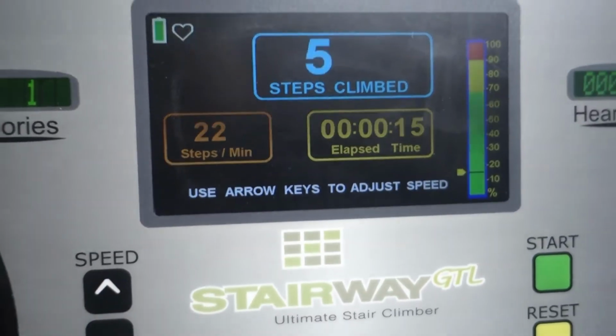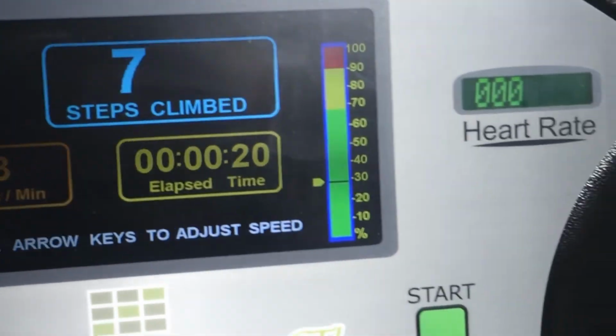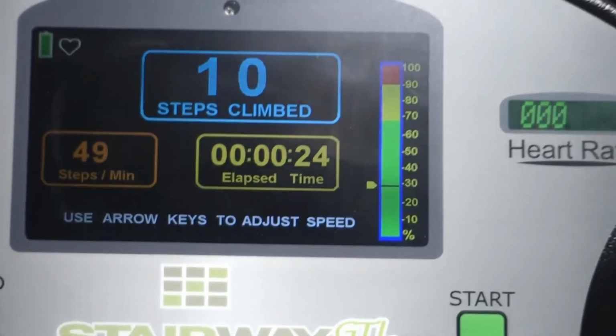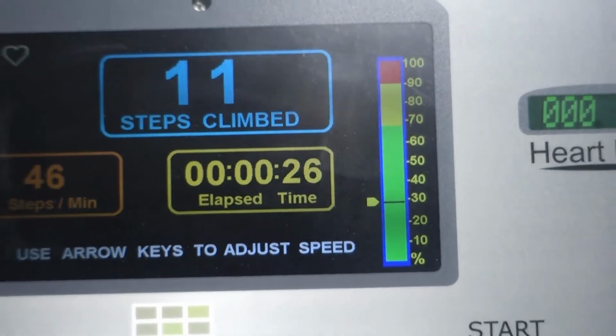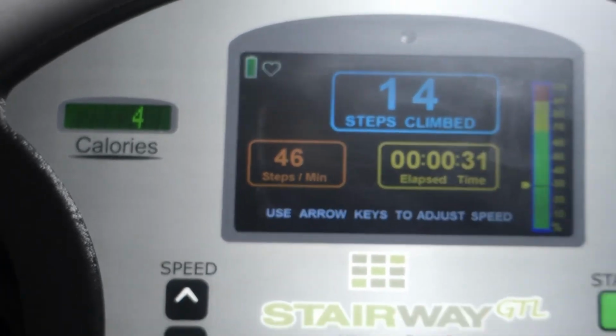But from there, it starts you at a nice, easy pace, and you can start to speed up, and you can see the speed. It's in a percentage of the machine's max capability. So here I'm walking with you guys at 30%, and I'm walking at 46 steps per minute.